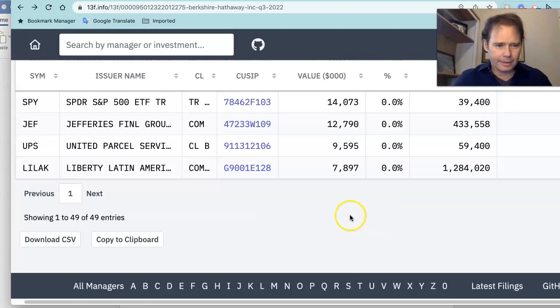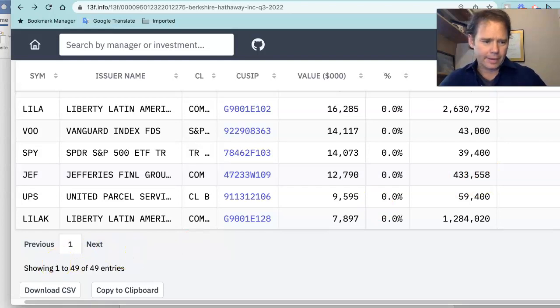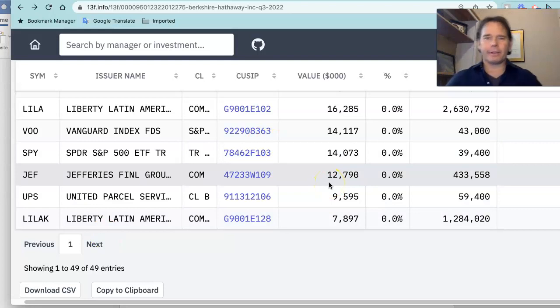If you go to the bottom, it looks like it's probably one of their smallest positions. As you can see, a value of about $12,790,000, shares of about 433,558. At the time of their purchase, it was about $13 million worth of stock.